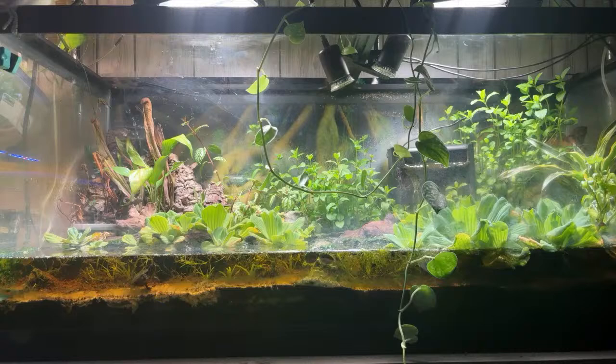Now, the one I've had the most difficulty in building the food web in is my turtle tank, because those little guys are voracious hunters. If they see a scud, they are going after it and they don't quit until they catch it. And even though I've got plenty of hiding spots, I think they finally decimated my scud population in that tank. It's really kind of wild.